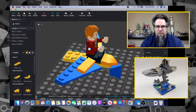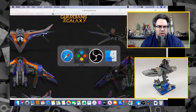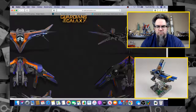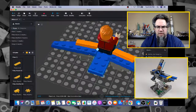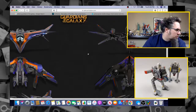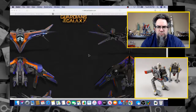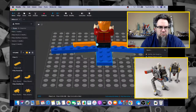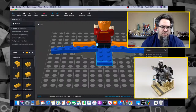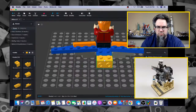Alright, so that's going to be blue. And we'll cover the back end with kind of chrome or kind of silver. And put a rocket on here. Let's do a bracket. And a jumper.